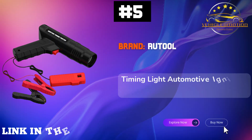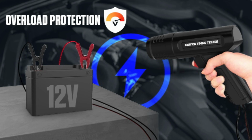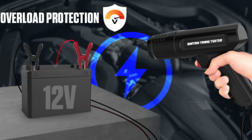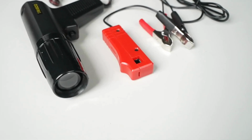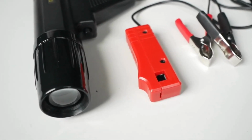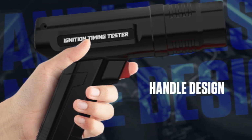Number 5. AUTOOL Timing Light, the perfect tool for precise ignition timing adjustments. This automotive ignition timing light is engineered to intuitively test the timing scale on your engine, ensuring optimal performance. The strong blue-white xenon tube delivers a brilliant flash, making it visible even in bright daylight, while the sliding sensor clips offer secure and easy connections.